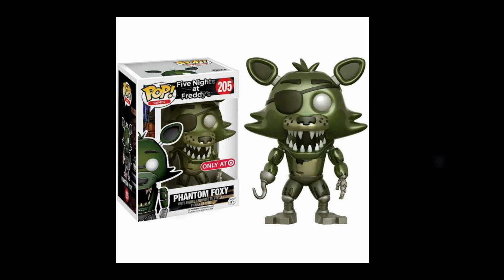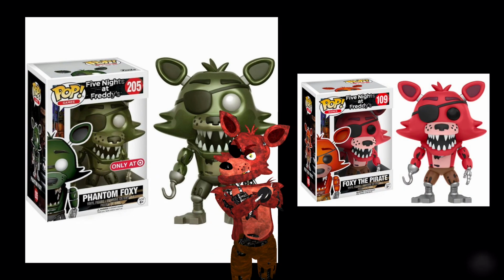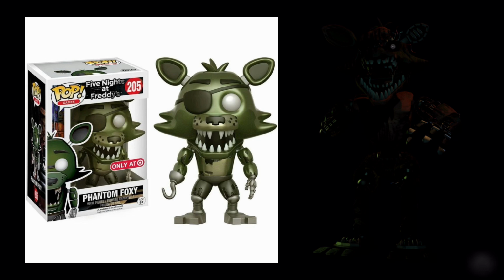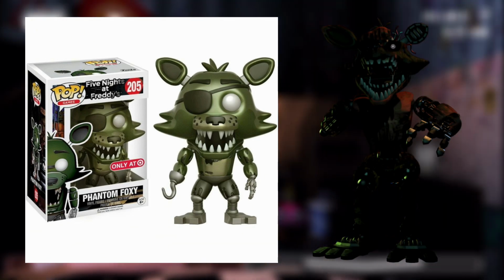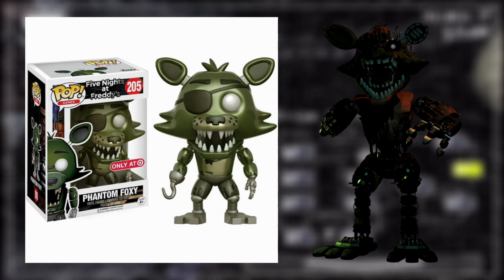This was literally just a recolor in like a shiny metallic disgusting green, which isn't even accurate because it should have been Withered Foxy if they were going to make it, and it should have been missing its arm. But you know, as you'll come to see throughout this video, Funko will be Funko.